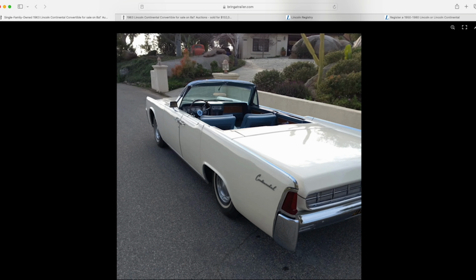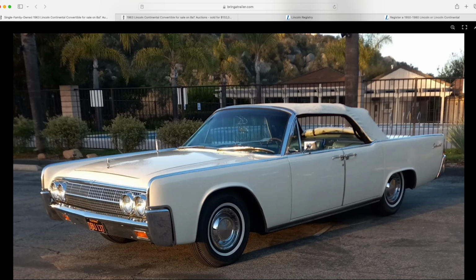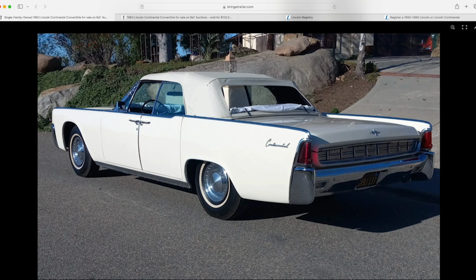Certainly, if I didn't already have two convertibles, I would probably try to convince myself to purchase this car. Not so much that it's not a nice car at all, just, to spend the money and make it happen. These cars, 63 is one of my favorite years. I love 64, 65, but certainly this car to me is one of the nicer ones that we've seen in a very long time.